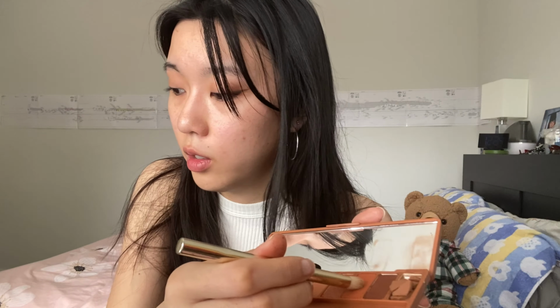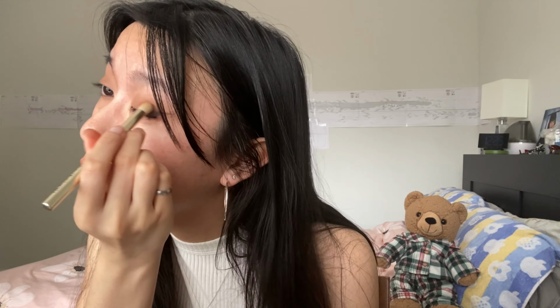I'm going to use this orangey brown shade, she says, and go into the outer crease. And oh no, that's not what I wanted to do. Oh no, oh, guys, my parents are gonna troll me after this. They're gonna be like, you're going out like that? Oh my god, it's okay.